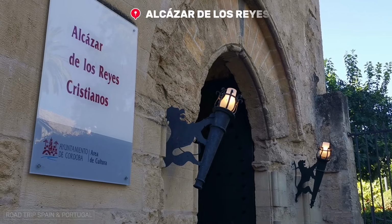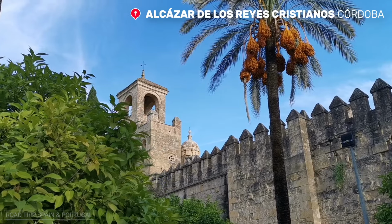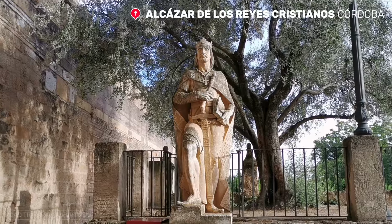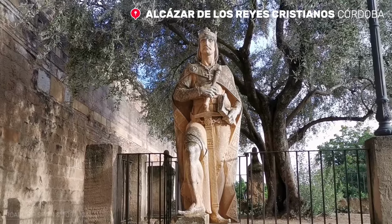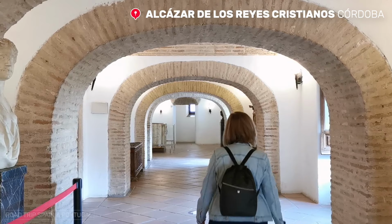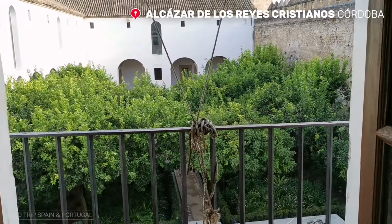The fortress of the Alcázar de los Reyes Cristianos is one of the most important monuments in Cordoba. It served as a palace for Muslim rulers first, and then for the Christian kings. The visit is divided into two different spaces. First, you will enter the fortress and its patios. Then you will walk through the extensive and delightful gardens.